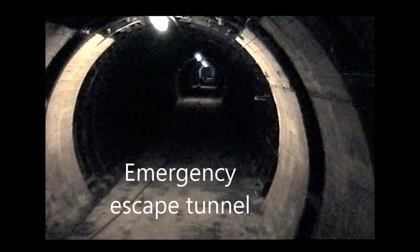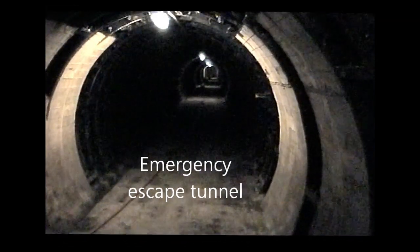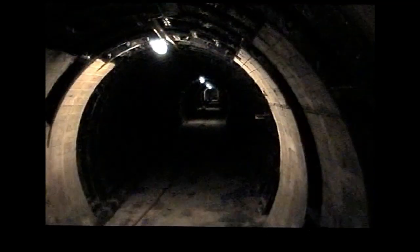That's the other door, if you look at it. Right, I see. So there's two access shafts. There, basically. Emergency exit. Yeah, it says that down there.